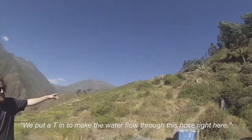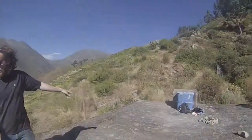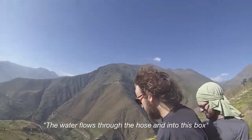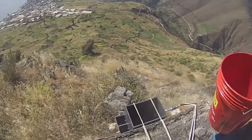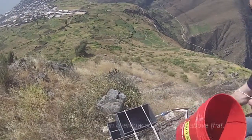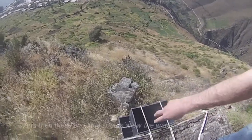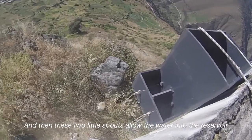We are putting a T in to get the water to flow through this hose right here. The water flows through the hose and into this box. We don't have it hooked up right now, so I'm going to demonstrate with this bucket of water. The pipe in the middle is an overflow, so it won't go above that. And then these two little spouts allow the water into those reservoirs.